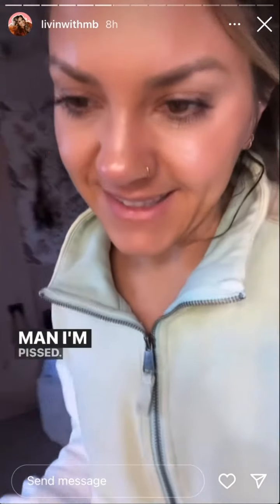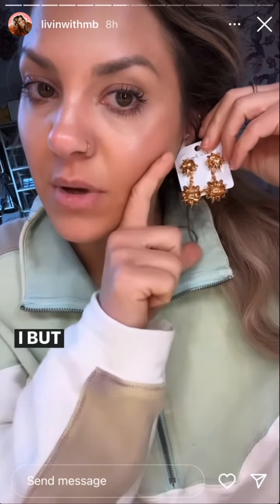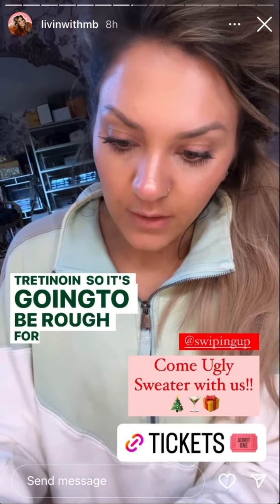Man, I'm pissed. I just opened my earrings for the ugly Christmas sweater party that Swiping Up is having this weekend. And I thought these were going to be huge. I guess that's an okay size. But I thought they were going to be like that. I know somebody's going to say something about the crust happening around my mouth. I'm peeling because I started back on my tretinoin. So it's going to be rough for the next few weeks.